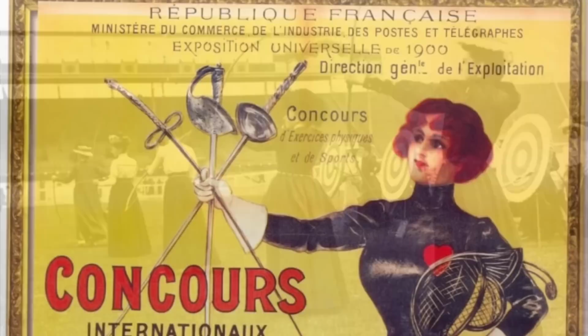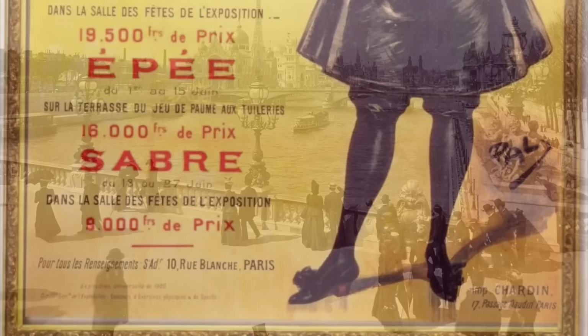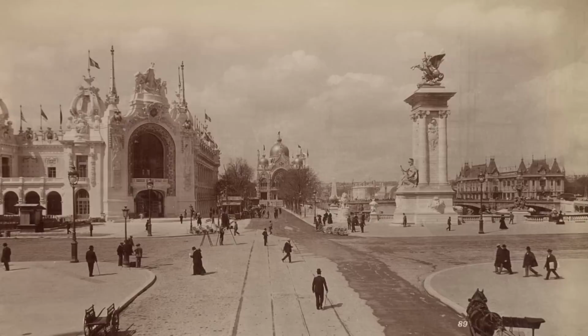997 competitors took part in 19 different events, including women competing in the Olympics for the first time. A number of events were held for the first and only time in Olympic history at the 1900 Olympic Games in Paris, including automobile and motorcycle racing, ballooning and balloon racing, cricket, croquet, a 200-meter swimming obstacle race, and an underwater swimming race. There was a pigeon race.